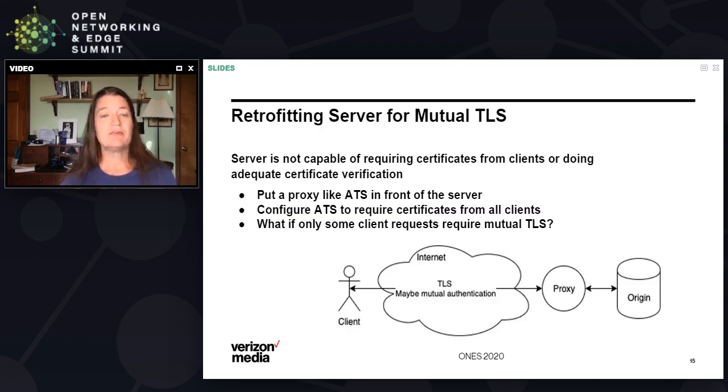Similarly, we have issues with the server, and we can use our proxy to retrofit a server to support mutual TLS. In that case, we put a proxy in front of the server, the origin. And again, when we started 4 years ago, we could configure that proxy, our ATS box, to always request a client certificate. And that would work. But in some cases, in a more complex server environment, you'd want to only ask for a client cert in certain situations.